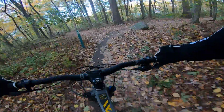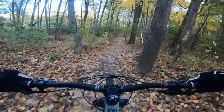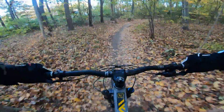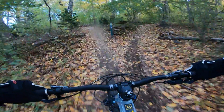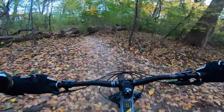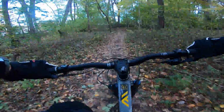Here's the high-speed section. Pump here. This thing does pump. I take back all my opinions of enduro bikes.